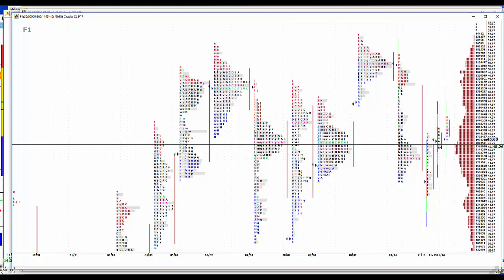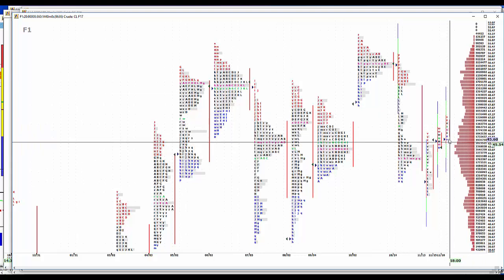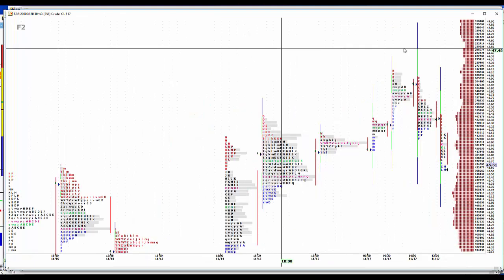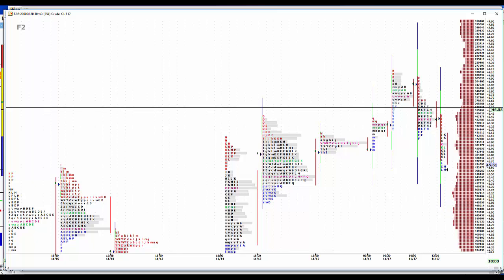So there we stand. Looking at crude, higher low, higher high, can trade higher. A lot of it's dependent upon the news. F2 will show a different picture. It's going to show heavy selling. 45 and a quarter, 45.50 by 1. 45 is the number I think they're going for, so the 44.75, 45 would be by 2.